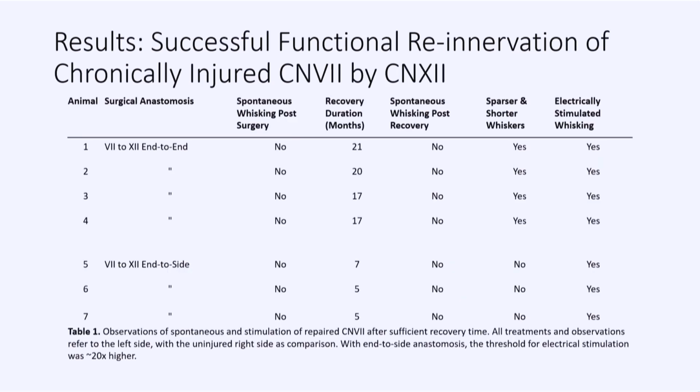And so getting onto our data here, this is really just a demonstration of our first series where we're seeing if we were actually able to successfully get regeneration of the nerve. We had 4 rats with end-to-end anastomosis and then 3 with end-to-side. What we saw was that there was no spontaneous movement in the rats. There was variable time in terms of recovery that we gave them.